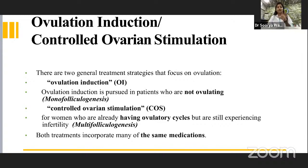So we can take control of the entire cycle, and decide whether it has to be used now, or if you want to vitrify it, you can use it later.